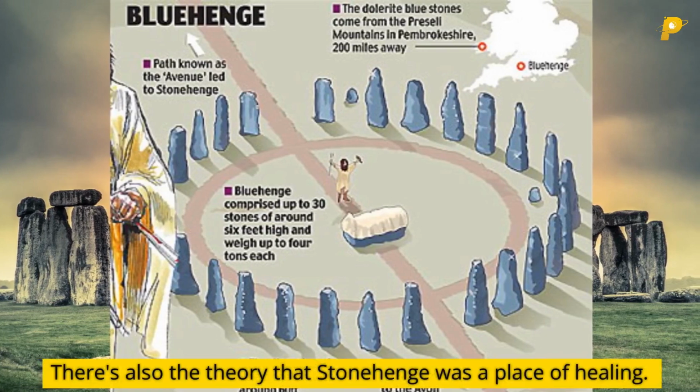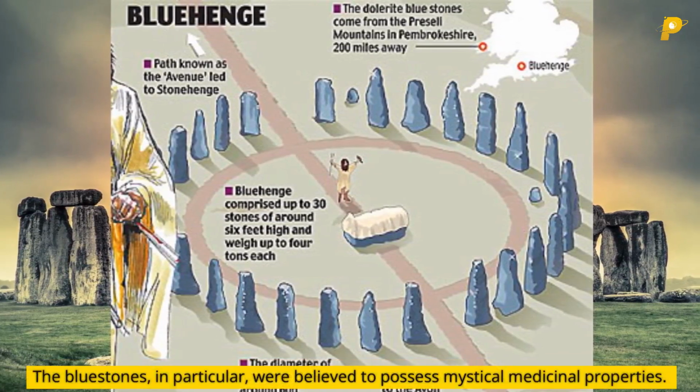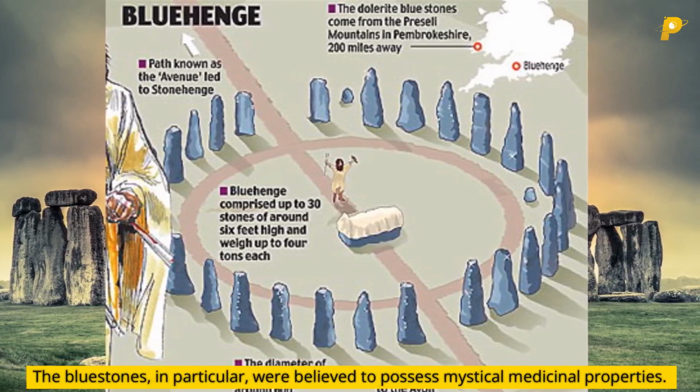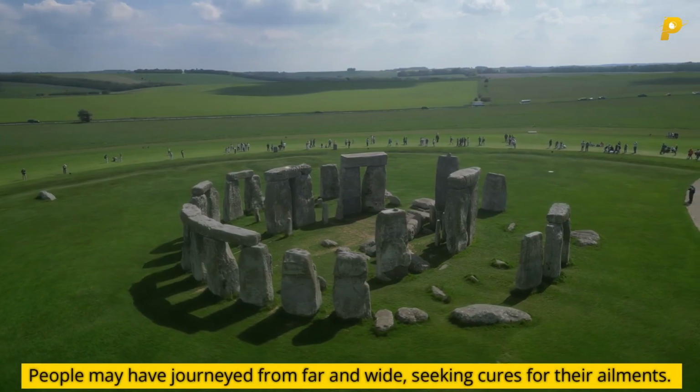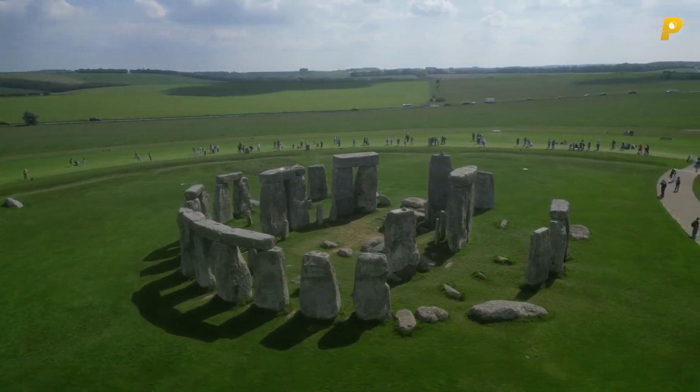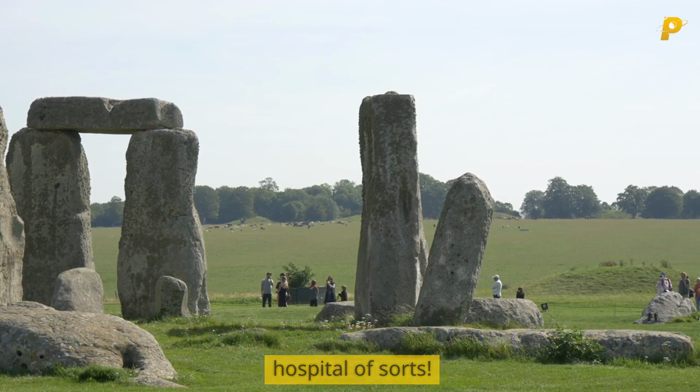There's also the theory that Stonehenge was a place of healing. The bluestones, in particular, were believed to possess mystical medicinal properties. People may have journeyed from far and wide, seeking cures for their ailments. It's fascinating to think that Stonehenge could have been a prehistoric hospital of sorts.